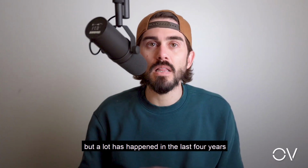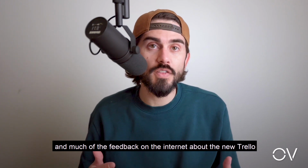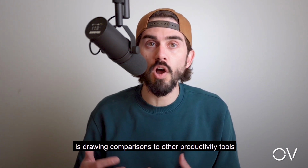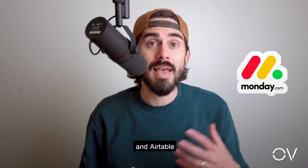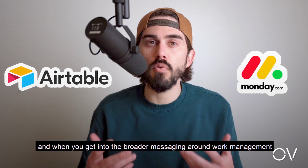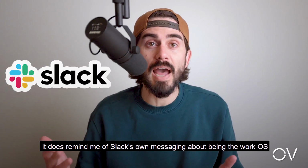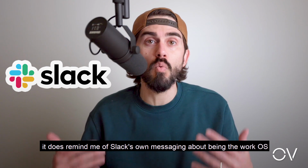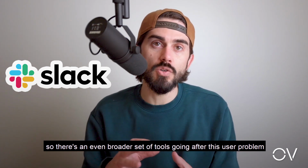But a lot has happened in the last 4 years since the acquisition of Trello, and much of the feedback on the internet about the new Trello is drawing comparisons to other productivity tools like Monday.com and Airtable. And when you get into the broader messaging around work management, it does remind me of Slack's own messaging about being the work OS. So there's an even broader set of tools going after this user problem.